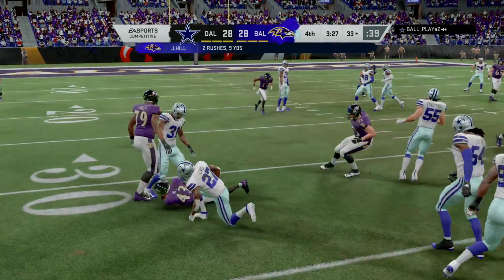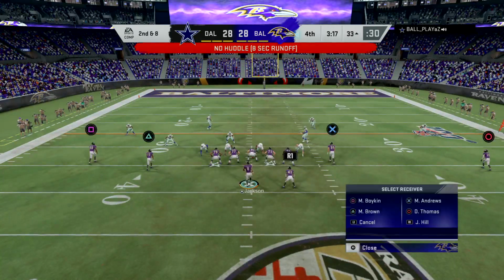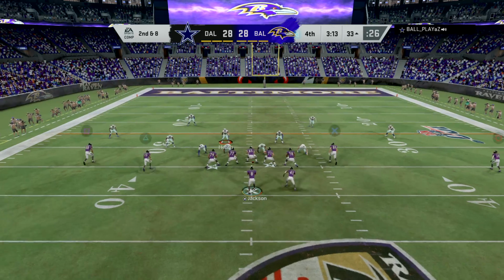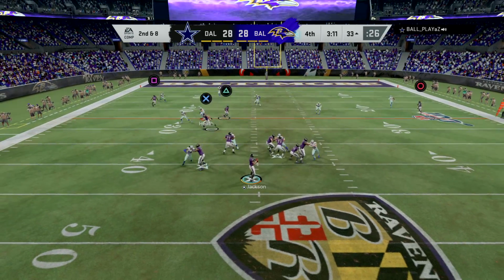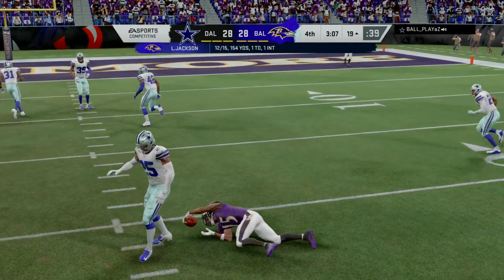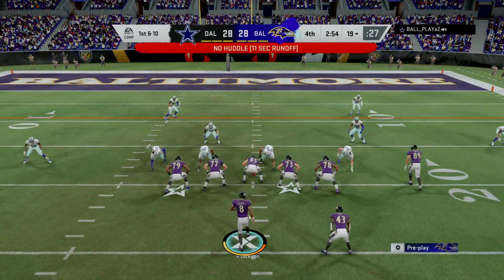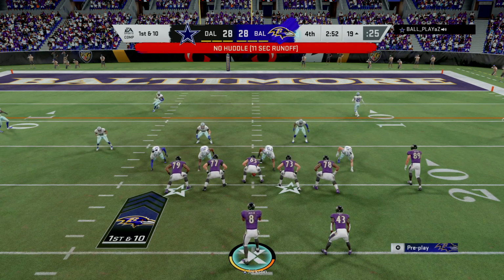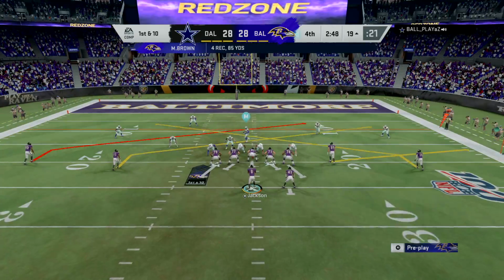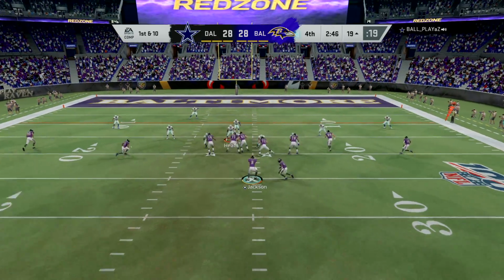And a short gain down to about the 33. Credit the tackle there to Jordan Lewis. Throwing on 2nd and 8. Jackson. He'll get the first down and more inside the 20. And he's going to have another first down here as the tackle's made at the Cowboys' 19. Jackson now 12 of 15 throwing the ball, 80% so far, and it's 1st and 10.